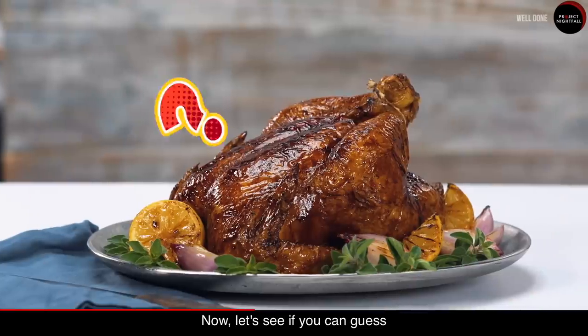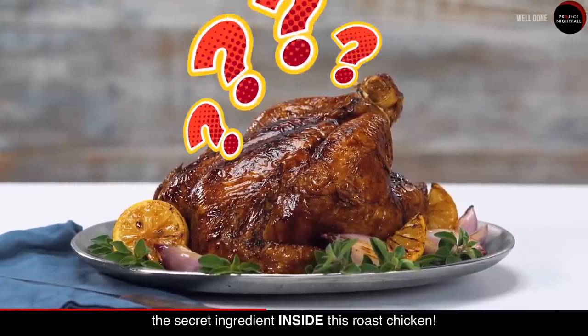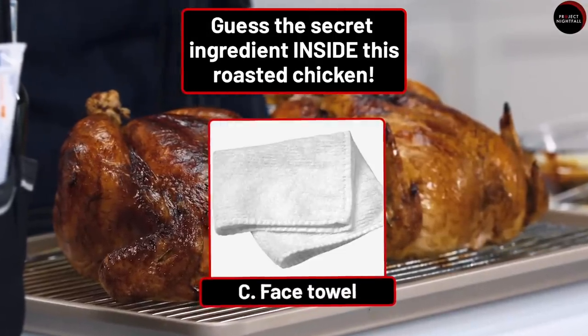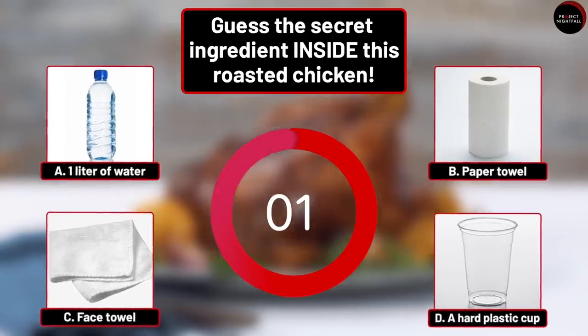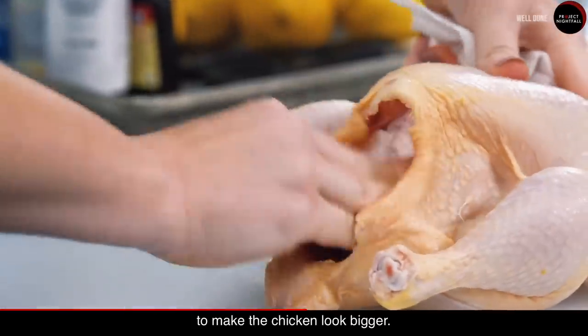Now, let's see if you can guess the secret ingredient inside this roast chicken. Is it 1 liter of water, paper towel, face towel, a hard plastic cup? We're gonna stuff it with paper towel. Obviously, they do this to make the chicken look bigger.